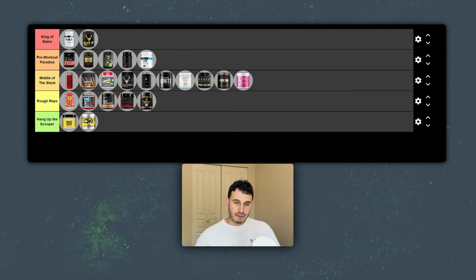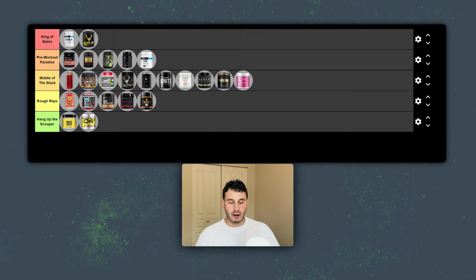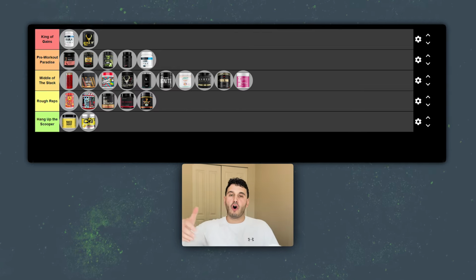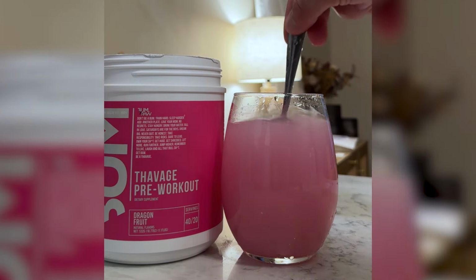I was surprised by the taste, the quality, and the training effects. It's a well-rounded pre-workout, don't get me wrong. You're gonna get the strength, the pump, the power, the focus, the energy. You're gonna get a little bit of all those things I just mentioned, but it just didn't take me to that next level, which is what I was kind of hoping for when it came to CBum.